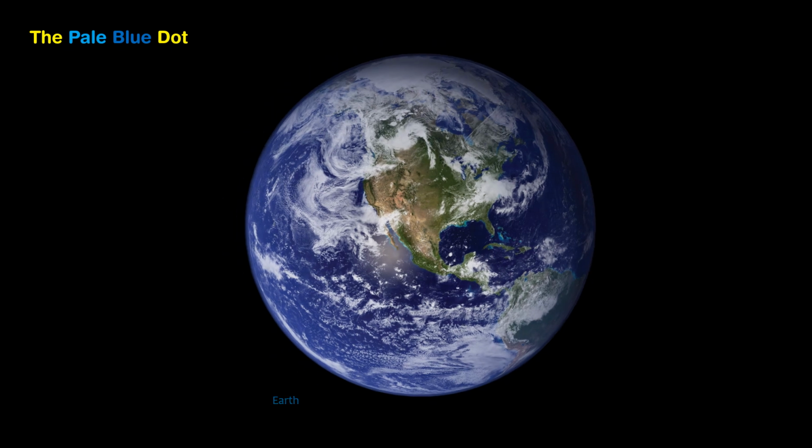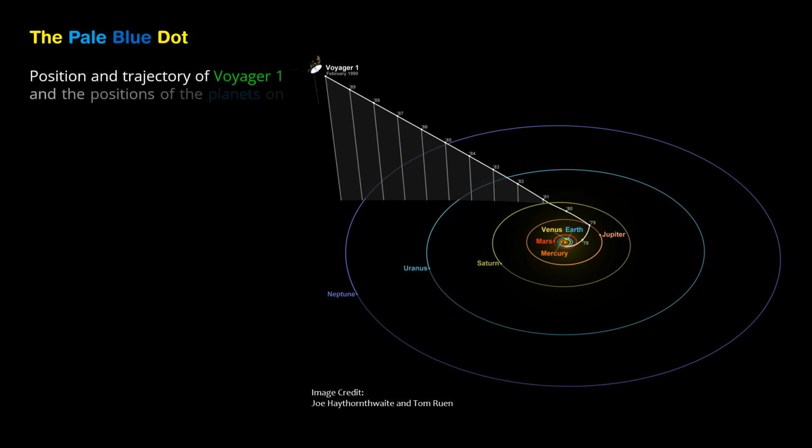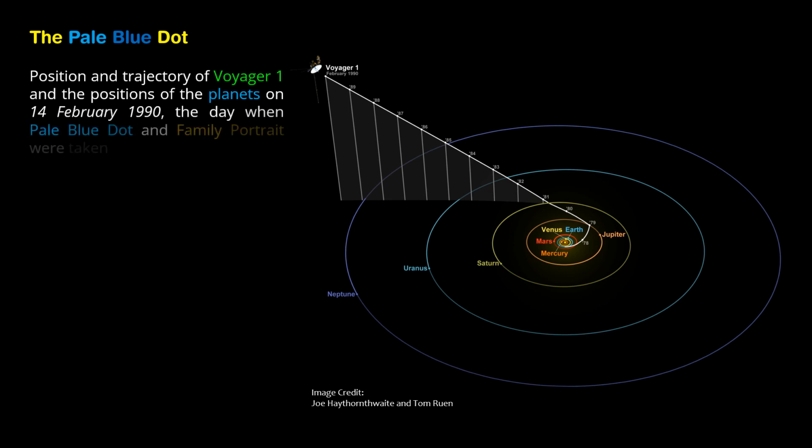The pale blue dot. Position and trajectory of Voyager 1 and the positions of the planets on February 14, 1990, the day when pale blue dot and family portrait were taken.